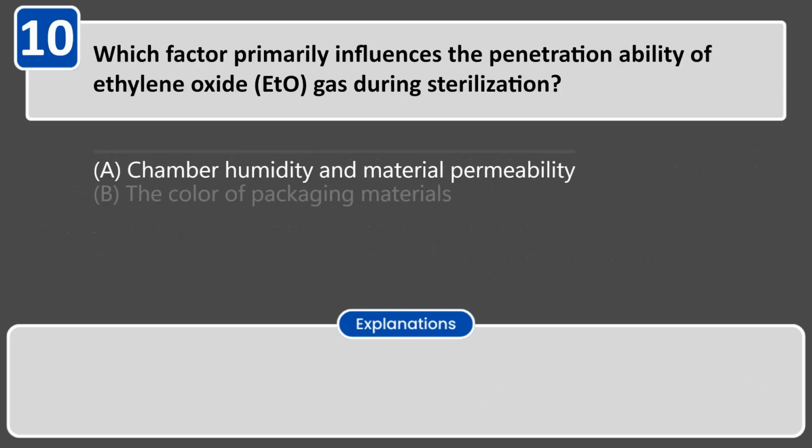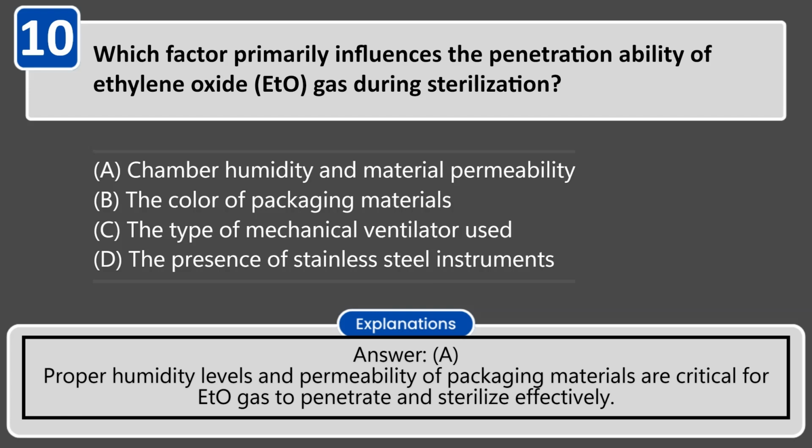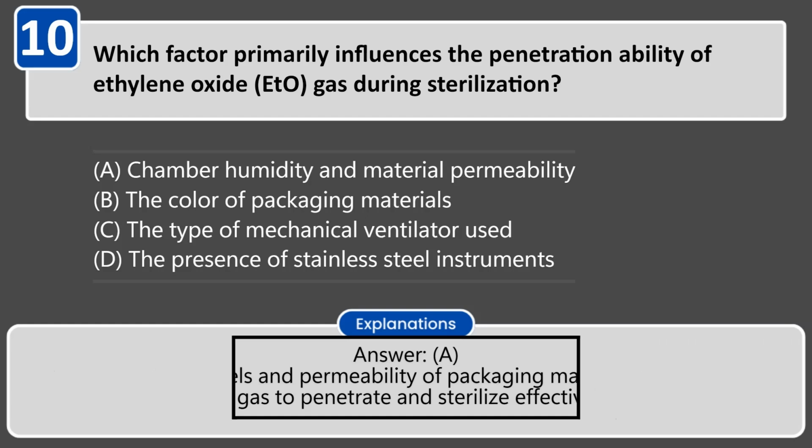Which factor primarily influences the penetration ability of ethylene oxide (ETO) gas during sterilization? A. Chamber humidity and material permeability. B. The color of packaging materials. C. The type of mechanical ventilator used. D. The presence of stainless steel instruments. Answer A. Proper humidity levels and permeability of packaging materials are critical for ETO gas to penetrate and sterilize effectively.